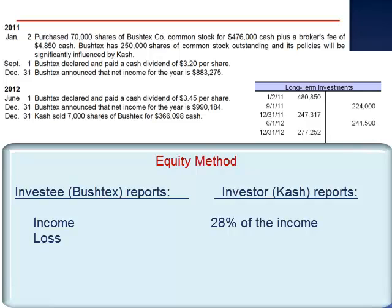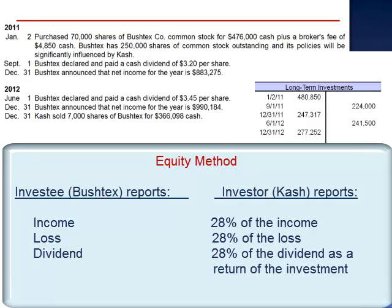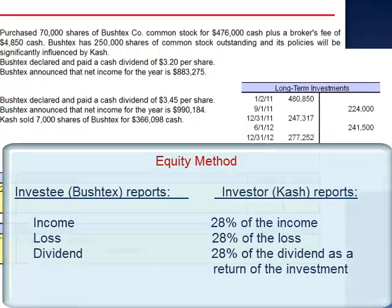So to summarize, when Bush-Tex reported income, Cash reports income, earnings from long-term investments. Had Bush-Tex declared a loss, Cash would have also recorded a loss. And when Bush-Tex declares and pays a dividend, Cash records it as a return of the investment.